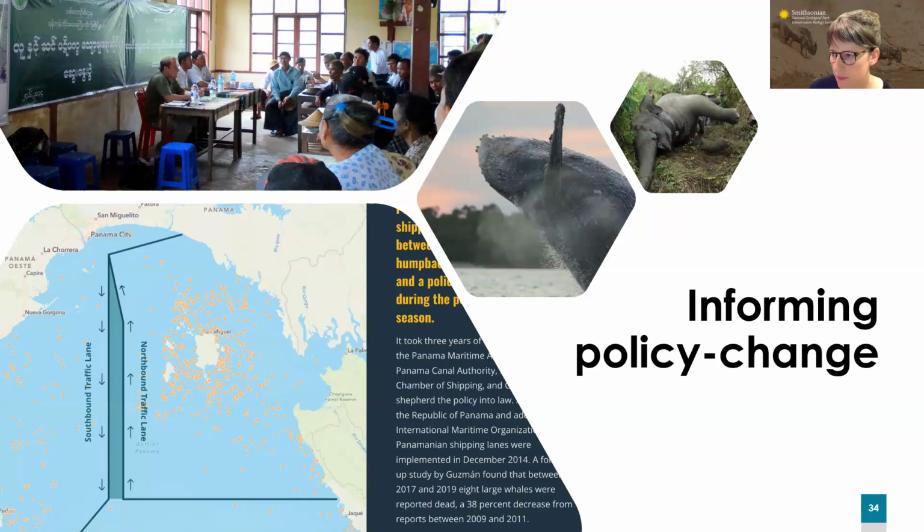So a few more examples from marine and terrestrial realms, at the Smithsonian Tropical Research Institute in Panama. This image on the lower left is a shipping lane in blue, and the small orange dots are humpback whale sightings. And so scientists at the Tropical Research Institute are using these observations to advise on when shipping traffic should be allowed in or not, to reduce the chance of ship strikes. There's also work in Myanmar with Asian elephants to manage poaching impacts on Asian elephants.